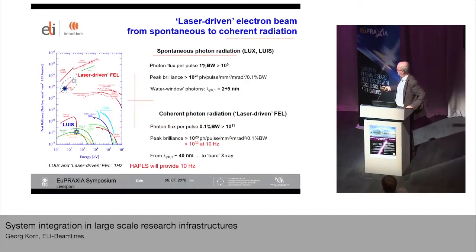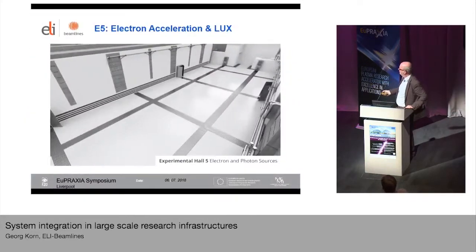Okay, at 10 Hertz, we want to go at 10 Hertz. We might have 10 to the 13 brilliance, and we would be quite amazingly high with 10 Hertz somewhere here at 10 to the 13 for brilliance.